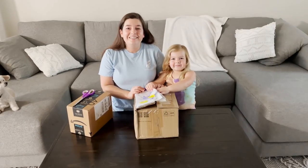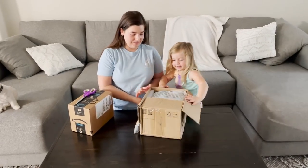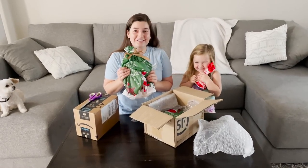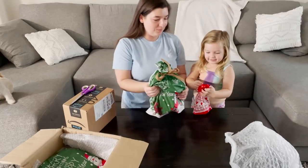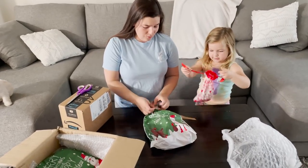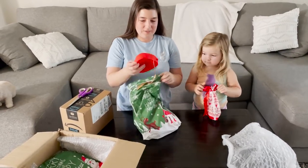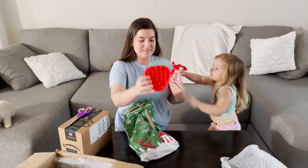Hello. We're gonna open fidget toy packages. Yes. Let's open these ones first. We both got our own bags. Oh, it's so cute. Yeah. Oh. First thing I pulled out is super cute. Can you help me? Strawberry purse. Can you help me, Mom?